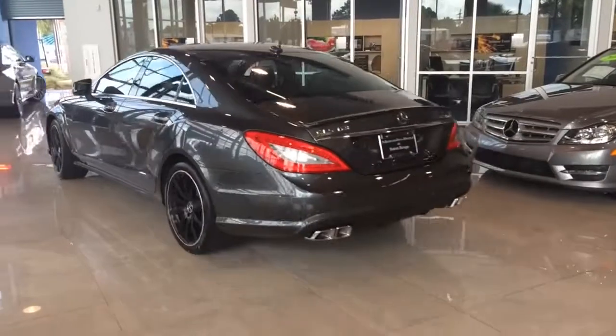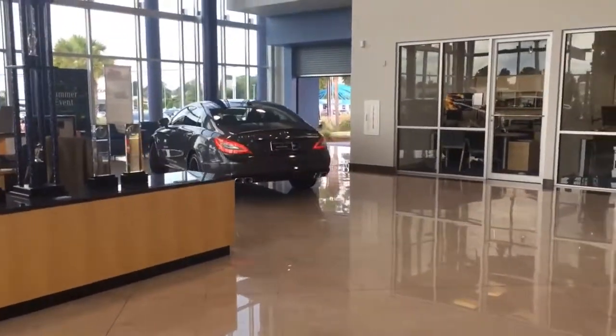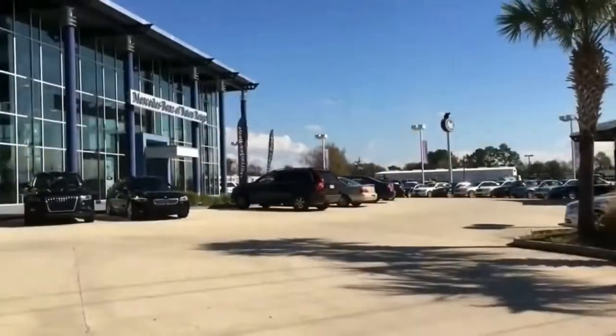The regular one, not the AMG. Hey guys, I have here today the very special and unique 2014 CLS63 AMG S-Model 4Matic Coupe.